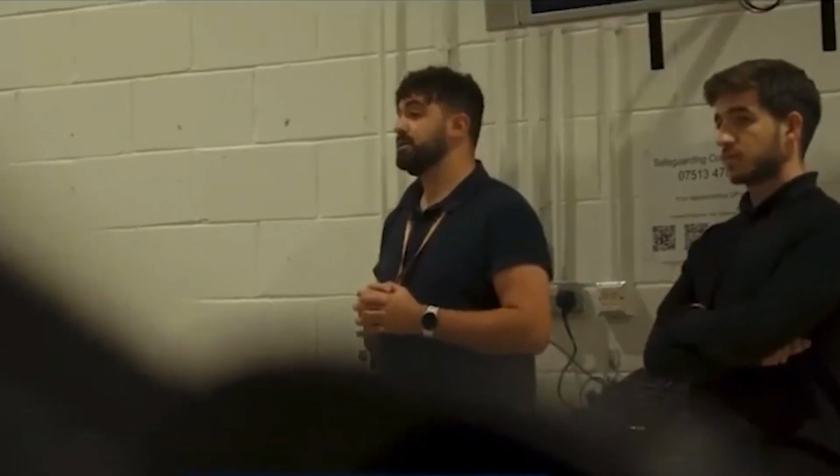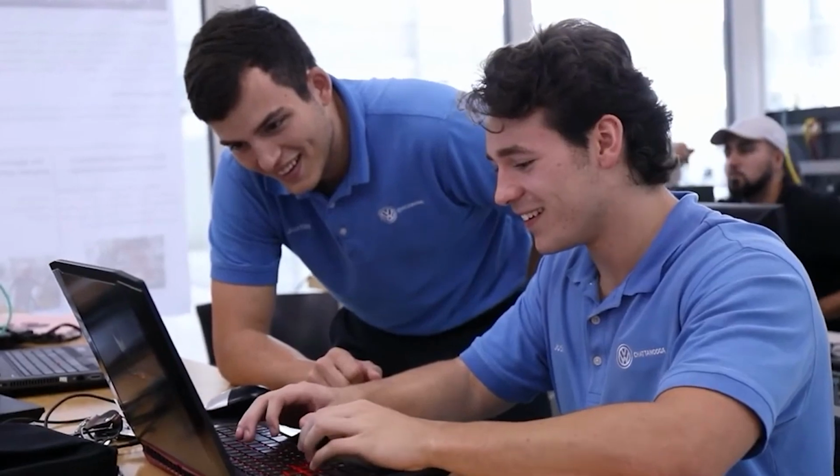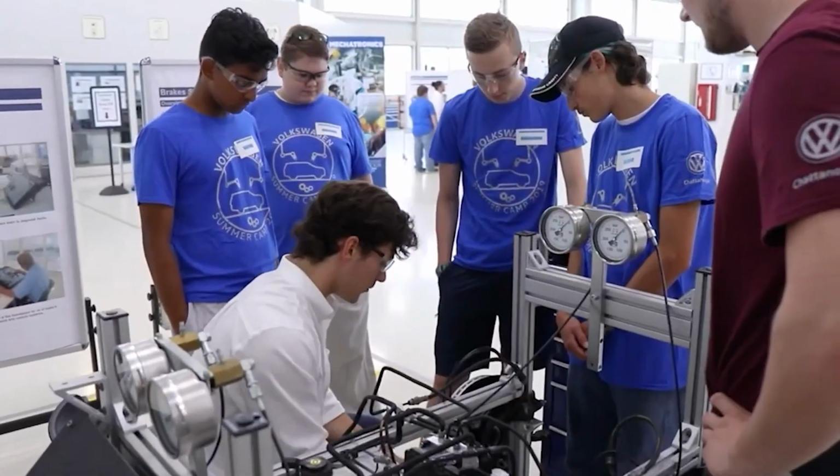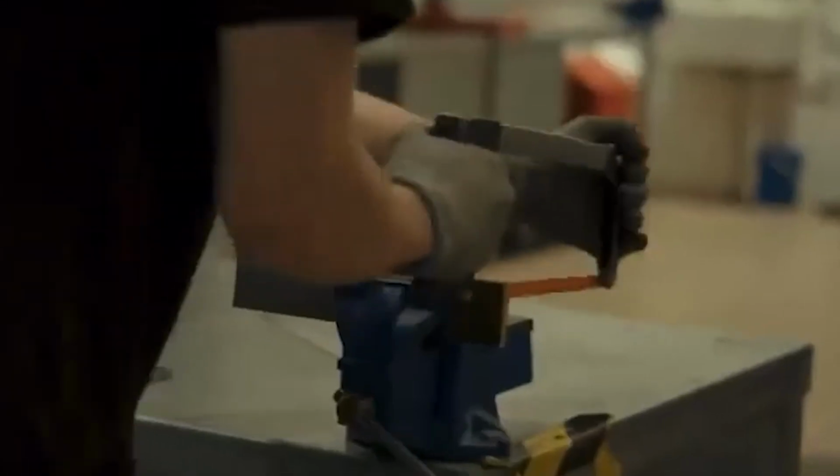Volkswagen also invested in training programs to keep workers' skills up to date as technology changed. This ongoing education helped ensure that new methods and equipment could be quickly adopted when they became available.